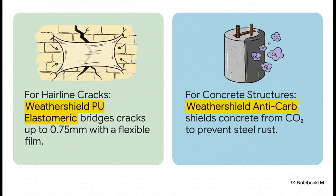Then on the right, anti-carb is a totally different thing. It's a chemical shield. It's engineered to block carbon dioxide from getting into concrete and causing the steel rebar inside to rust, a problem that can be absolutely catastrophic for things like bridges or parking garages.